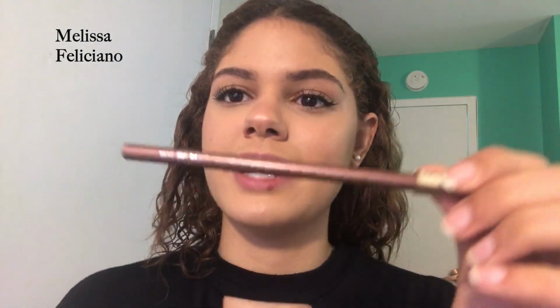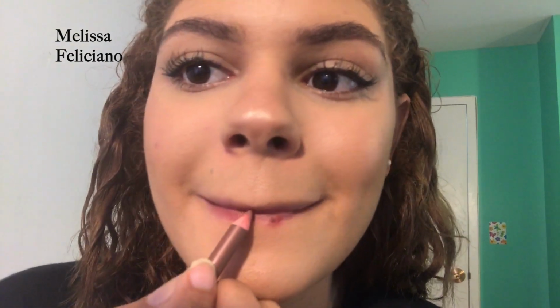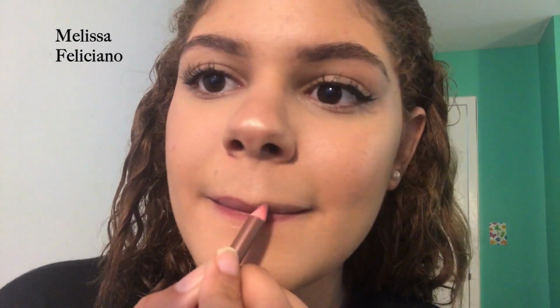I'm gonna use a lip liner first. This one is from NYC and it's just a brown lip liner. It does not have a name, so yeah. I'm just gonna outline my lips. I'm not gonna lie, this is not very light on lipstick, but did I say lipstick? I meant lip liner. I like to do this because my lips look a lot bigger and more defined when I outline them.